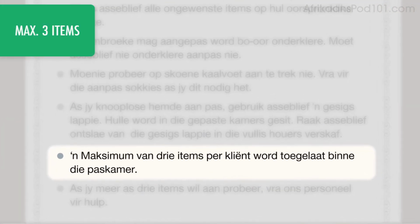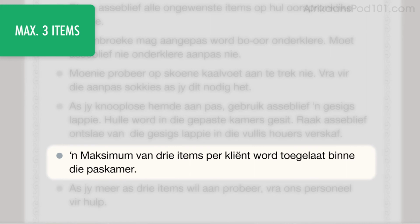The notice says that a maximum of 3 items per customer are permitted inside the fitting room. 'N maksimum van 3 items per kliënt word toegelaat binne die paskamer.